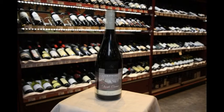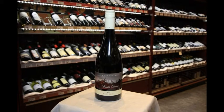Next one we've got is a Tasmanian Pinot Noir. Now this is a Devil's Corner, 2012. Now this is where Pete's knowledge would come into play here. I'm not too up on my Tasmanian Pinot Noirs. I know it's a cool climate area, very much like New Zealand is. Still a little bit further north than that Central Otago area. In fact, a little bit further north still than the Marlborough region in New Zealand. But they make some very, very nice Pinot Noirs.